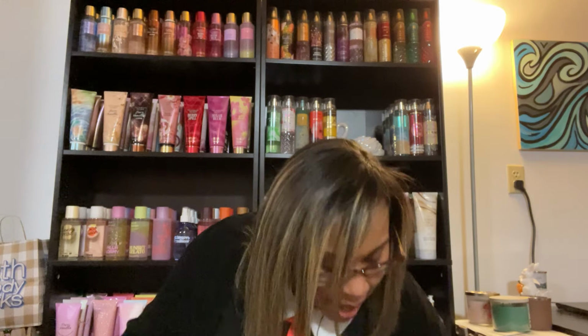And I also got, this is the last product, the water lily springs. I was debating to get it or not. I had smelled this in the store like a month ago, and I wasn't too crazy about it. But I just decided to give it a try because I don't really have a lot of aquatic scents in my collection. So I kind of wanted to give this one a try.